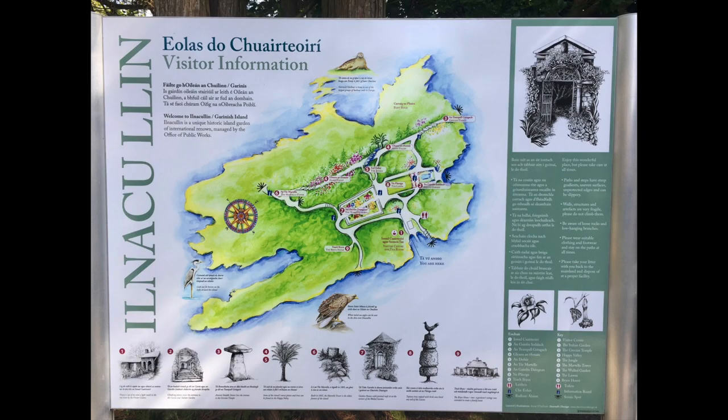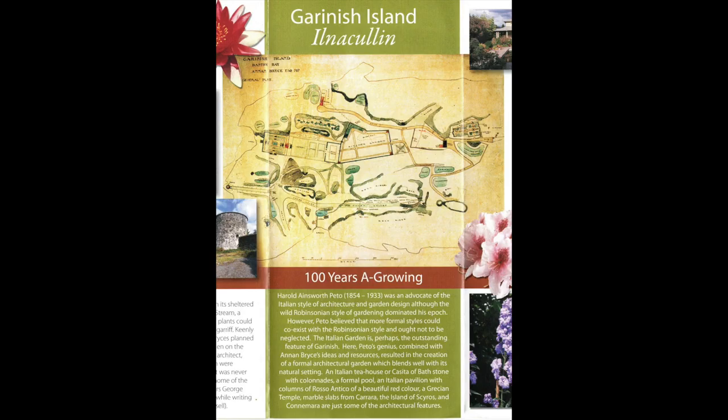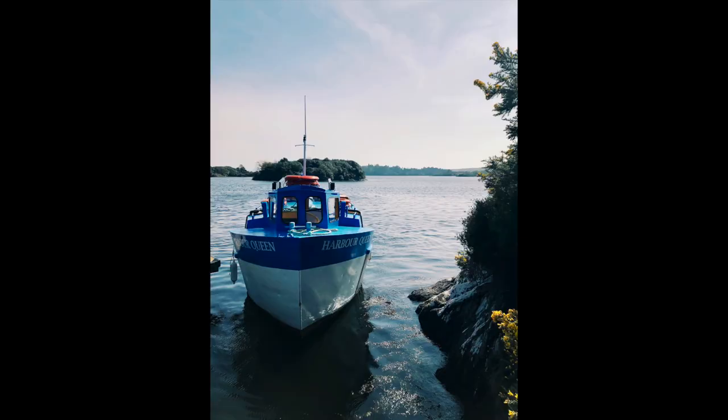Another place we visited was Garnish Island. Some people spell it Garinish, but either way it's pronounced Garnish Island, or something like that. The boat ride was probably no more than 10 or 15 minutes to get us from the main Ireland land to Garnish Island.